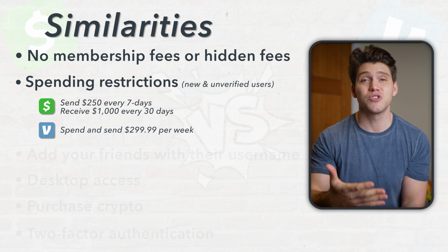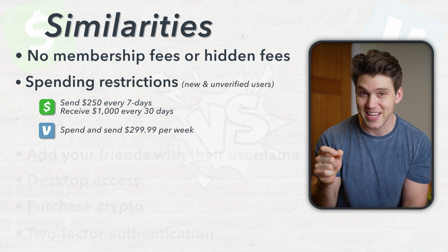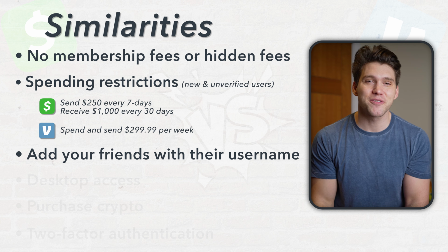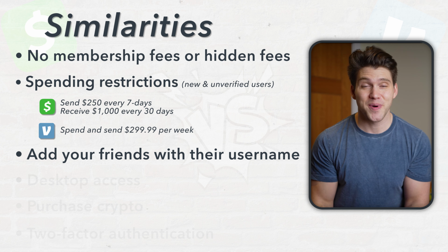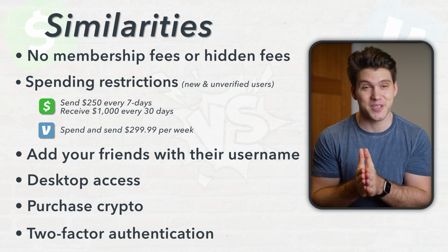To unlock these, you just need to go through the verification process, which will require you to share some documentation and verify your identity. With both Cash App and Venmo, you can easily find your friends using their username, which allows you to instantly transfer money to them. Both allow you to access your accounts via a desktop and allow you to purchase crypto.